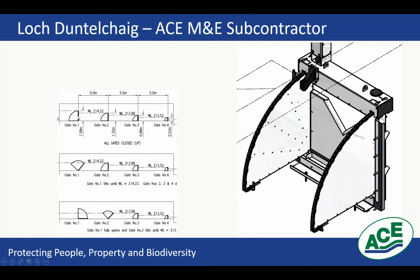And the way it works, if you see all of the weirs stood in their vertical position, that is, of course, when the loch is completely full or higher than that, and water will just spill over the top.